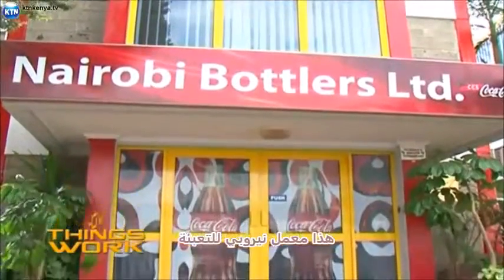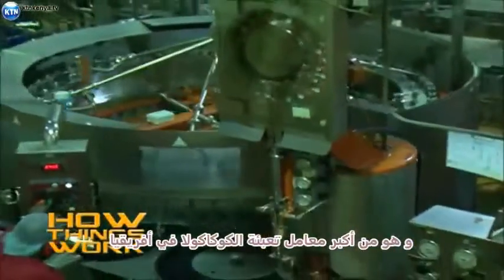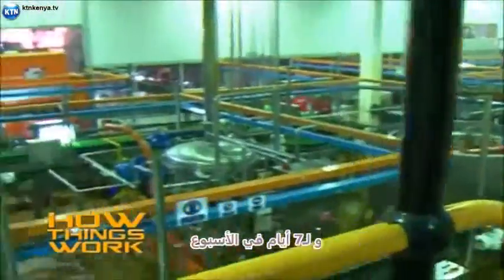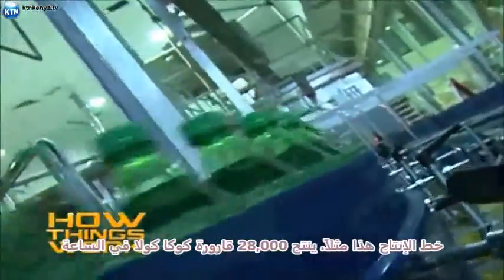This is the Nairobi Bottlers Limited, one of the largest Coca-Cola plants in Eastern Central Africa, working 24 hours a day, 7 days a week. The machines never go off. This Sprite production line that we found in operation, for instance, produces up to 28,000 bottles every hour. The process is too fast, too blinding.